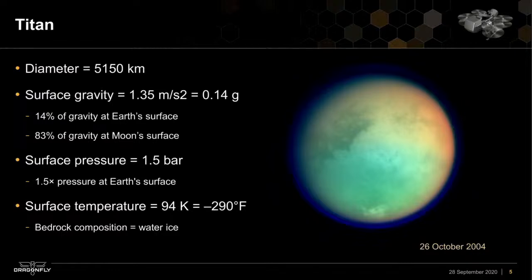But it does all of this at a temperature of 94 Kelvin. For you Fahrenheit friends, it's 290 degrees below 0 Fahrenheit. So all of the fluvial and atmospheric evapotransport mechanisms that go on are not with water. They are with other very interesting hydrocarbons.